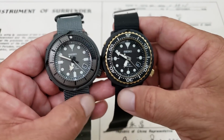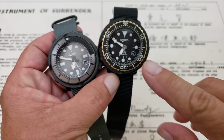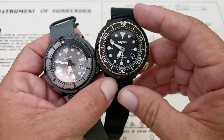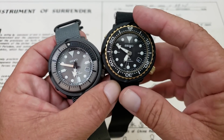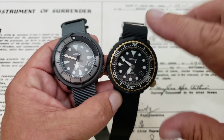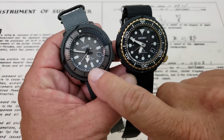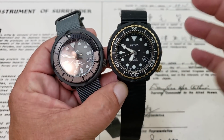But here's two of the newest additions to the collection. This is the SNE498. This is a redo of the Golden Tuna, but with the solar VK157 or V157 movement. And then this is the SNE537. This is the newest in the Street series. Definitely very cool watches.